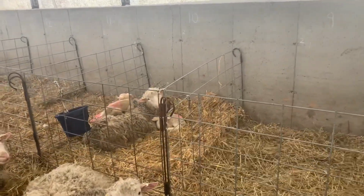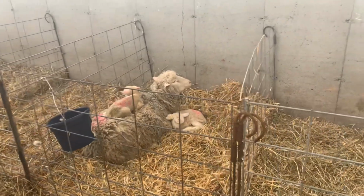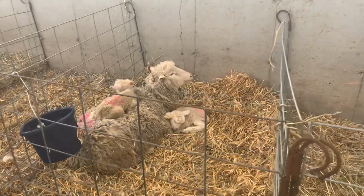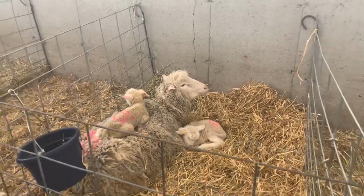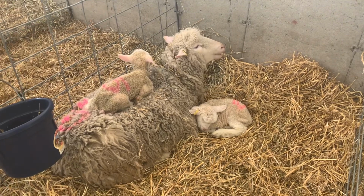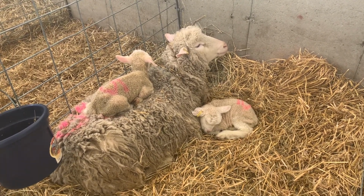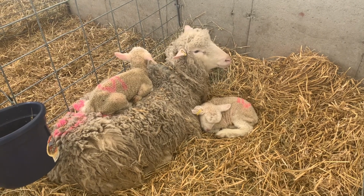Family in pen number 10 here. I'll have to check on them again because one of them was pretty chilled this morning. We had to put them in the warming box. We were worried. I'll have to get her up.